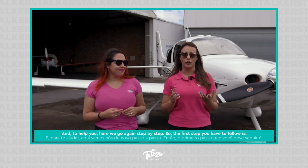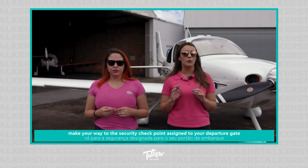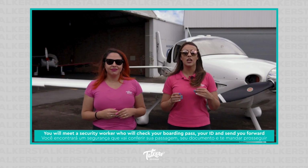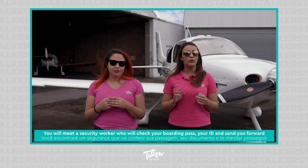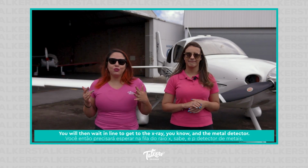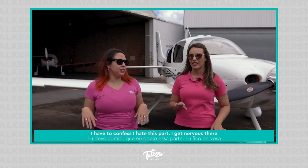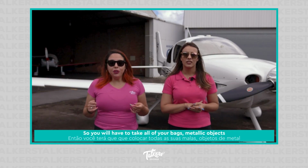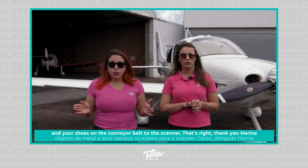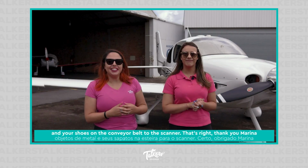So the first step you have to follow is make your way to the security checkpoint assigned to your departure gate. You will meet a security worker who will check your boarding pass, your ID, and send you forward. You will then wait in line to get to the X-ray and the metal detector. I have to confess, I hate this part. I get nervous then. So you will have to take all of your bags, metallic objects, and your shoes on the conveyor belt to the scanner. That's right. Thank you, Marina.